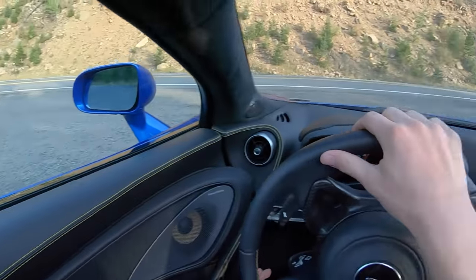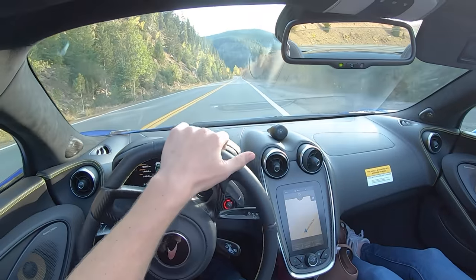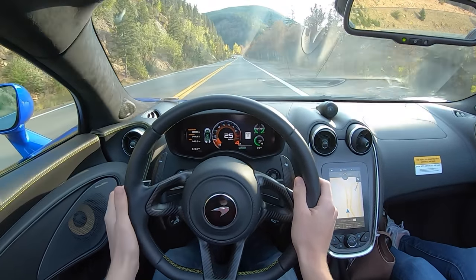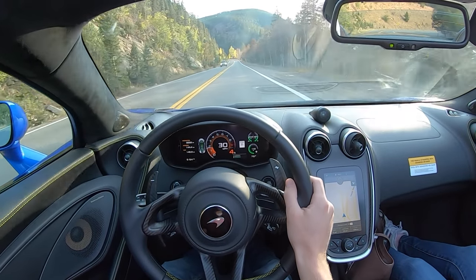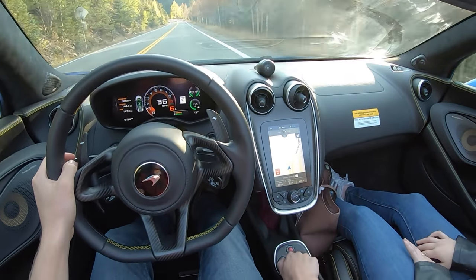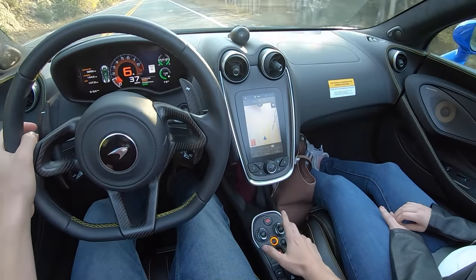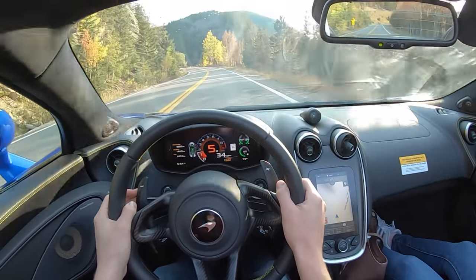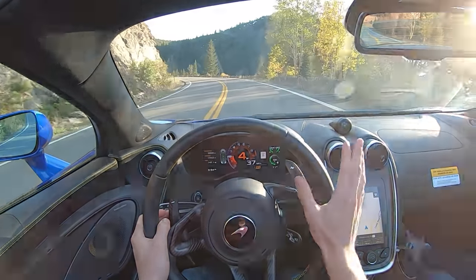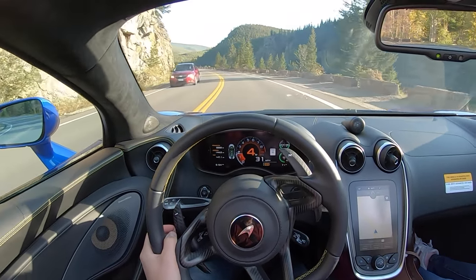There are three drive modes in the 570S, normal, sport, and track for both the chassis and suspension as well as the engine and transmission drivetrain. So we'll get started here. Go up, you press the active button. Activate the drive modes, switch these very satisfying levers into sport and sport. I'm going to go into manual shifting mode. I'll do a little bit in sport and then I'll shift on over to track. We'll just spend a few minutes driving here, let you all experience the sounds.